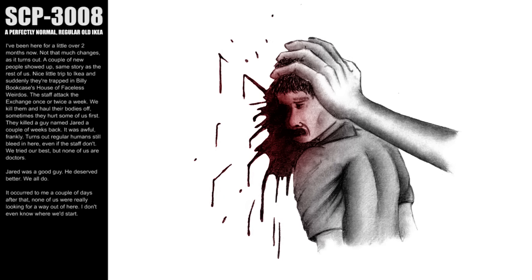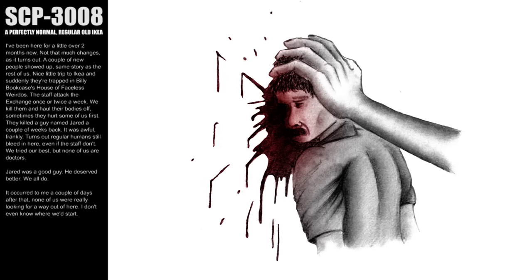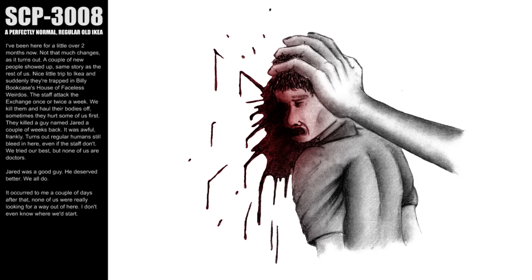The staff attack the exchange once or twice a week. We kill them and haul their bodies off. Sometimes they hurt some of us first. They killed a guy named Jared a couple of weeks back. It was awful, frankly. Turns out regular humans still bleed here, even if the staff don't. We tried our best, but none of us are doctors.